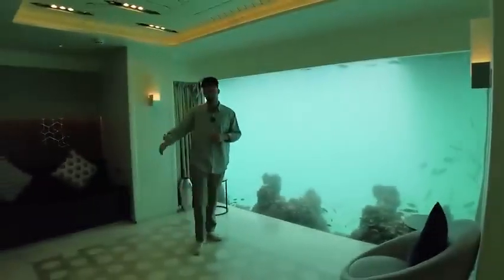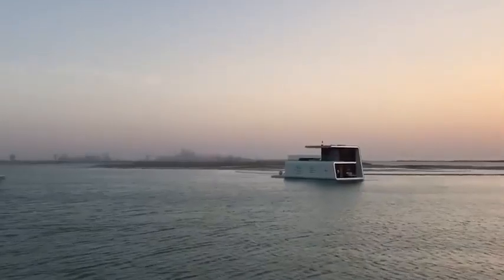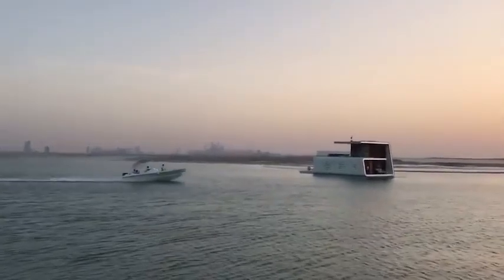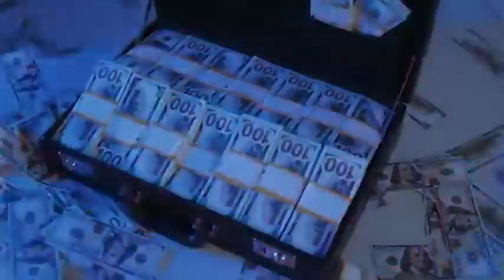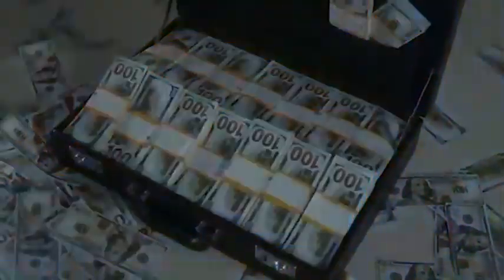Because these are fancy apartments for fancy people, they also come equipped with a 24-hour concierge service, 5-star facilities, and a $1.3 million price tag.